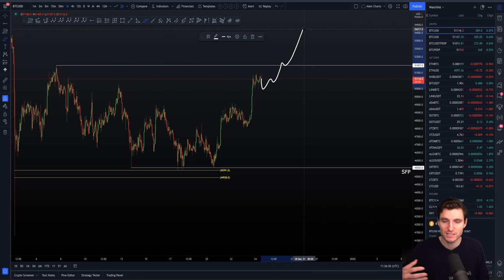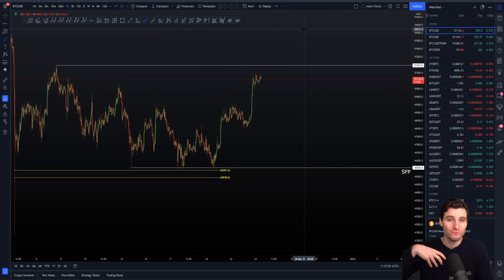And if that's the case, and there's no failed auction, no swing failure pattern, then really simply we look for higher. We look for the next level above us. And it's as simple as that. We are in a very, very nice position, where we don't need to get involved and trade where we don't want to trade. We can really simply make a plan.